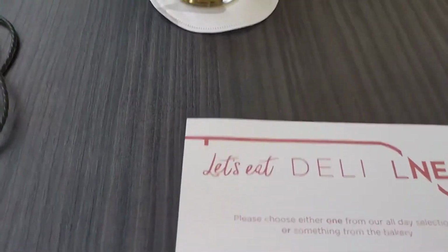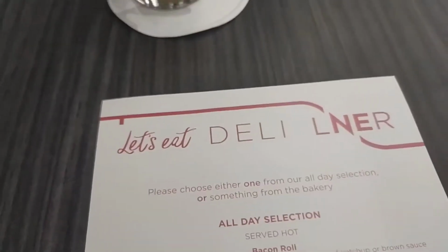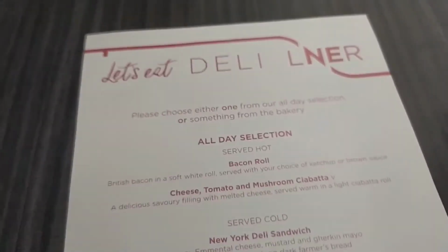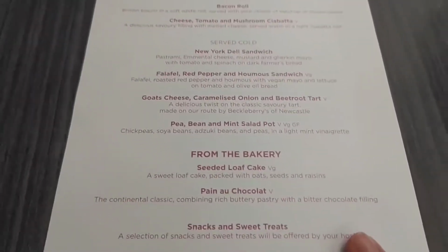Currently, LNER are planning to offer three types of menus. We came just before the new one was going to be released, but this is the deli menu. This is what's currently on offer. If I can actually turn it over, is there a question?